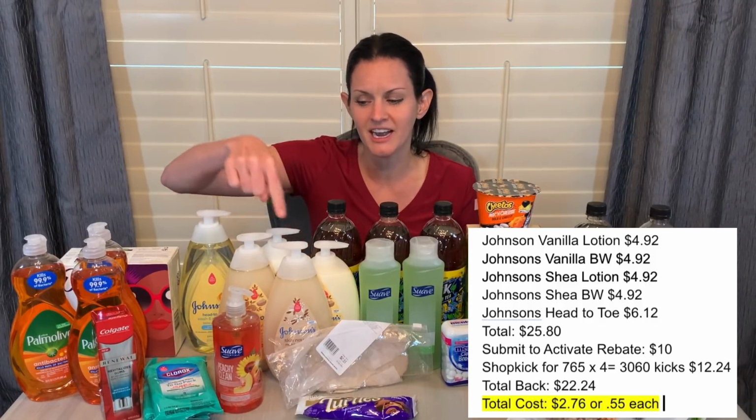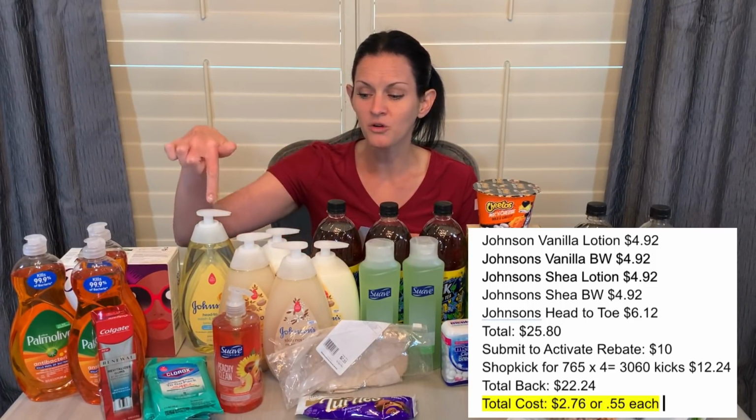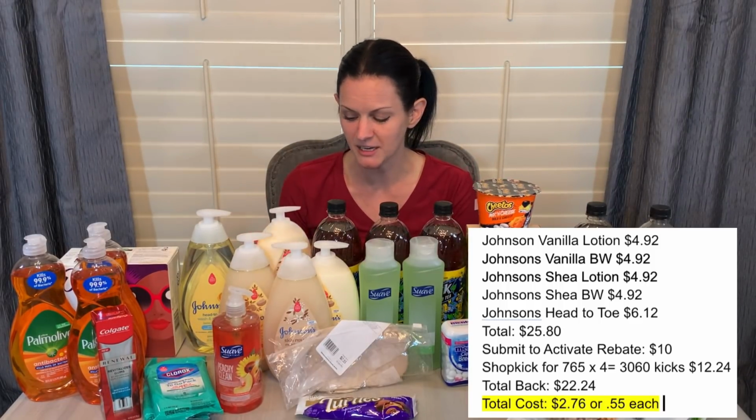But then Shopkick has an offer for 750 kicks back on each of these. And when you scan it, you get 15 kicks. So that's 3,060 kicks back on Shopkick, which is a total of $12.24. So I'll get a total of $22.24 back, making my total cost for all of those items just $2.76, or 69 cents per item. And if you have a baby, or you're giving a baby gift, or you have a baby shower coming up, that is an amazing price for these items.